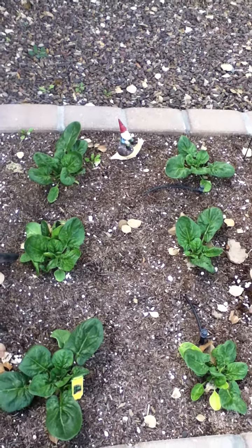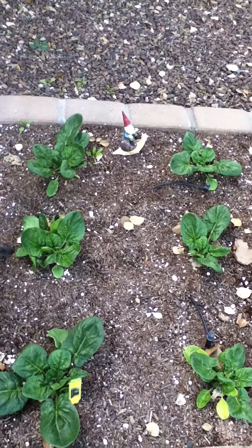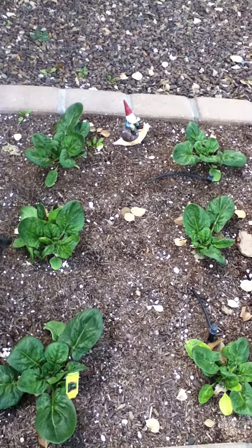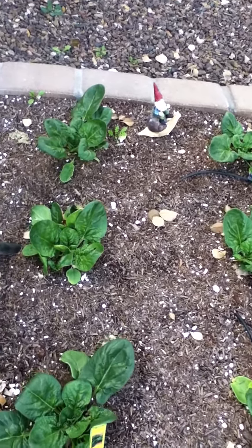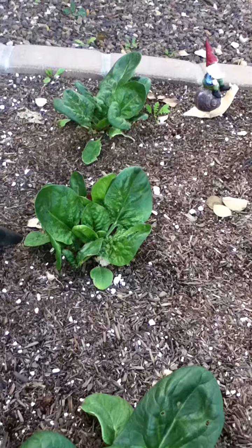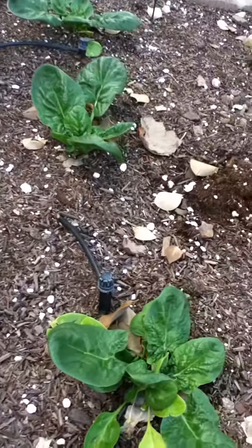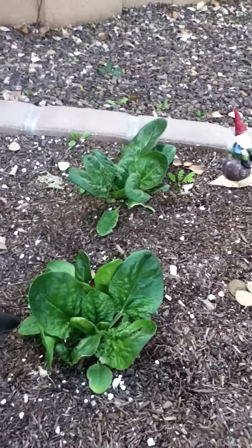So I'm going to start in my large vegetable garden. This is after the cold snap that we had in Arizona where we went below freezing. My spinach survived beautifully. I think I mentioned before that spinach grows okay in cold weather, and so do beets and Swiss chard. So I've got some really gorgeous new leaves.